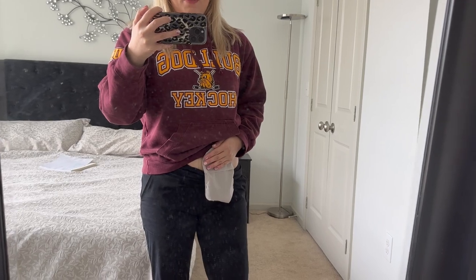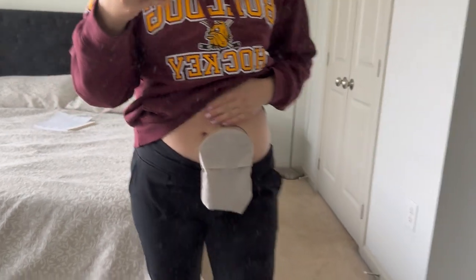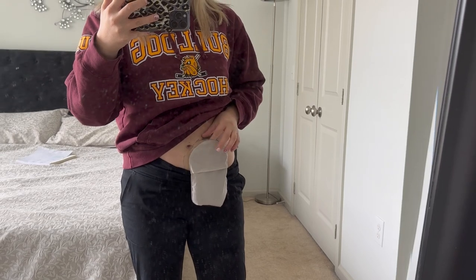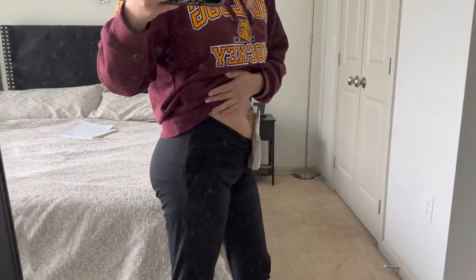But yeah, I want to go ahead and change this whole bag completely because as you can see, I've got the fuzzies from my leggings that I wear pretty much every day. And I feel like it's time to change it because it's been on for I think 4 days now. So I'm gonna go ahead and do a full change, but first we're going to empty it out because I don't want it spilling anywhere.